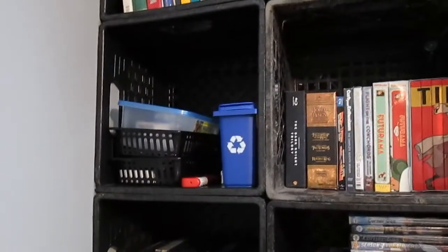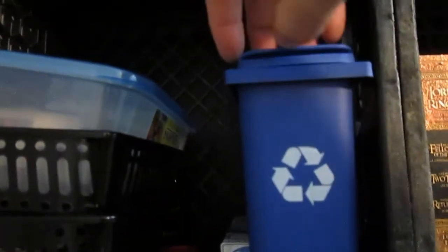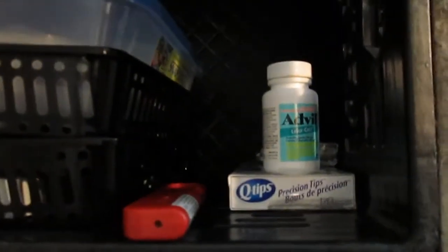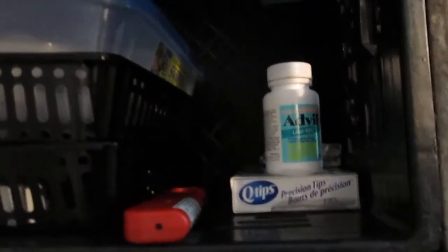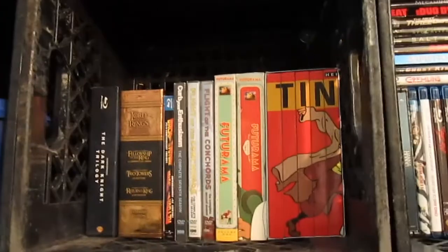Next row, that's where I got all my cleaning supplies. This guy is a little recycling container bin. That's where I throw out all my Q-tips and stuff. Of course, there's the Advil bottles used for the rubbing alcohol. It's a smaller container. And the Q-tips for cleaning the contacts on the old games.